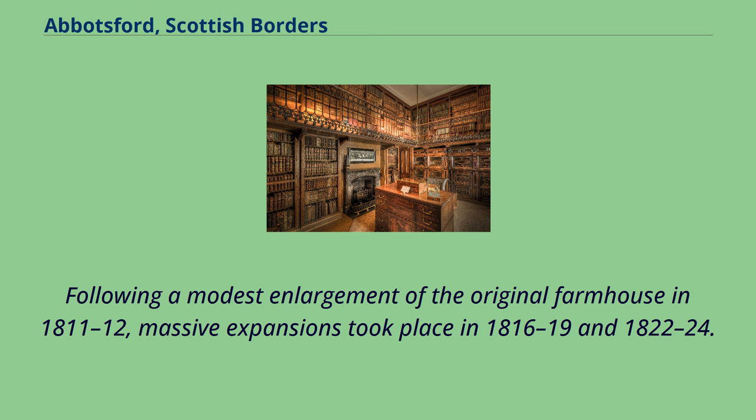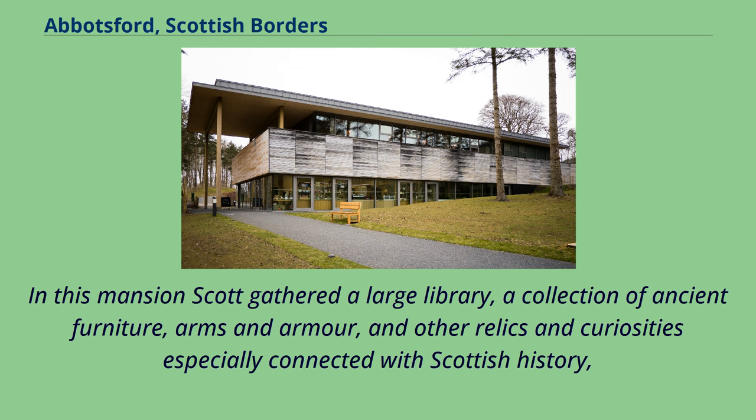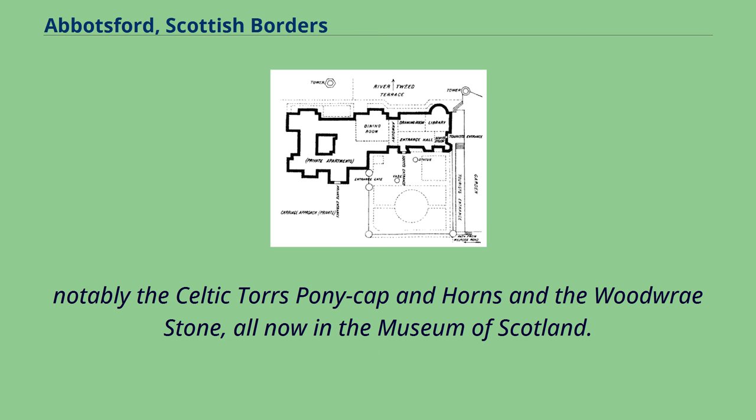Following a modest enlargement of the original farmhouse in 1811-12, massive expansions took place in 1816-19 and 1822-24. In this mansion Scott gathered a large library, a collection of ancient furniture, arms and armor, and other relics and curiosities especially connected with Scottish history. Notably the Celtic Torrs pony cap and horns and the Woodwrae stone, all now in the Museum of Scotland.